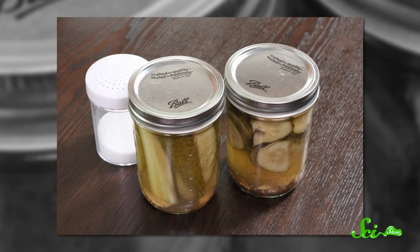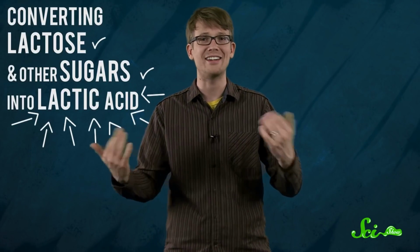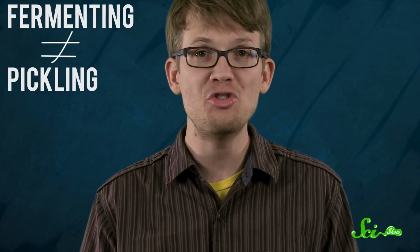So by, say, submerging cucumbers in salty water for a few days, we can keep out the bad germs that would rot our cukes while still courting the good bacteria, which partially digest those vegetables, converting lactose and other sugars into lactic acid and turning the cucumbers into pickles. So remember, fermenting is not the same thing as pickling. Non-refrigerated foodstuffs you find at the market, like those jars of pickles and sauerkraut getting dusty on the shelf, were just dumped into vinegar and never fermented.